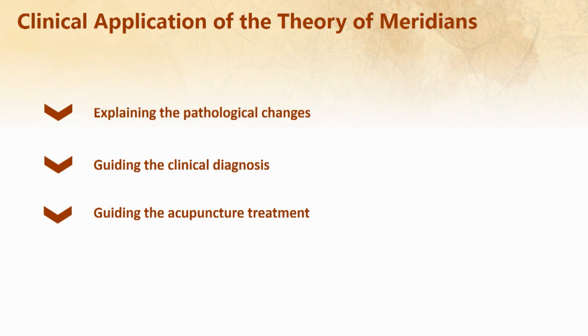Let's talk about the clinical application of the theory of meridians. First, explaining the pathological changes, and second, guiding the clinical diagnosis. As each meridian or collateral has its own special course and specific Zang or Fu organs to which it pertains, the disorder of Zang or Fu organs will be reflected along the course of a meridian. Taking this into account can be the basis of clinical diagnosis. Doctors can diagnose disease according to reactive changes along the course of the meridian, such as sensitive tenderness.